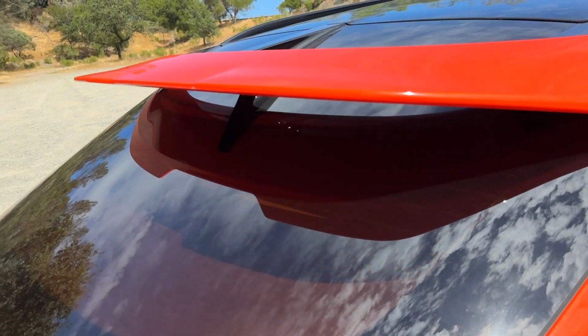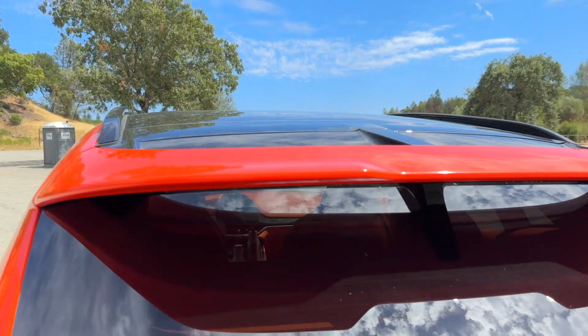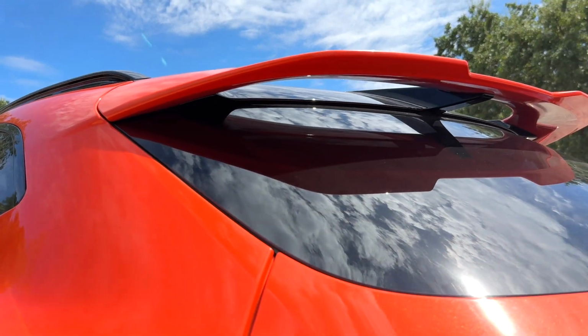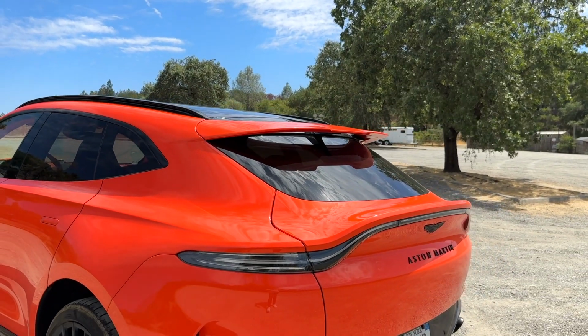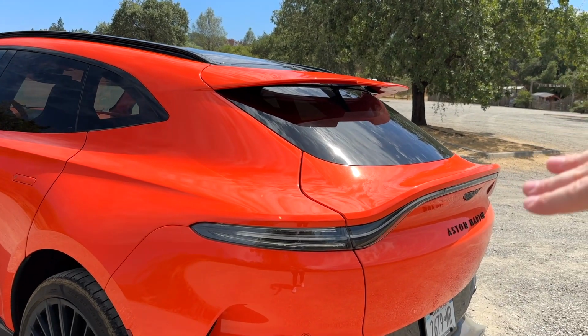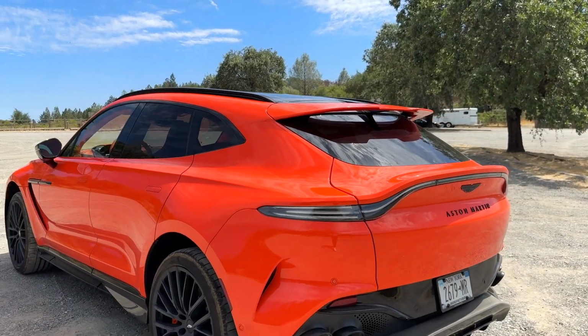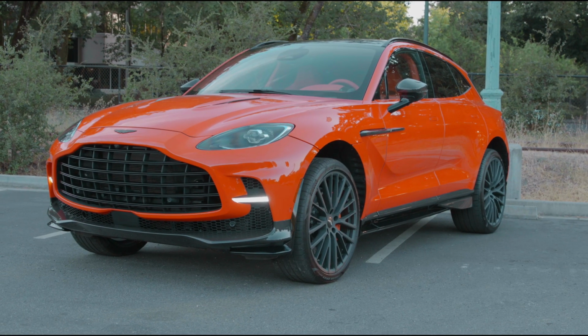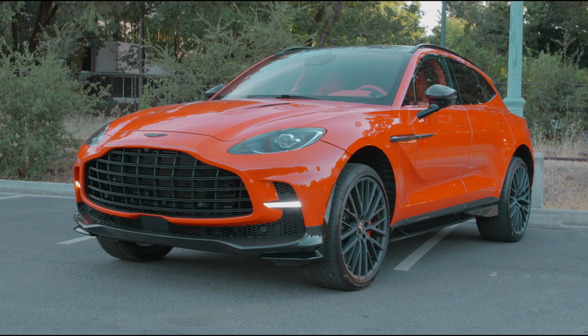And then they have made some small alterations to this really cool looking spoiler here at the back, giving the DBX 707 a really unique look, almost like a Ford Escort Cosworth with that lower spoiler down here and then the upper spoiler up there. This is a gorgeous looking SUV, one of the best looking ones on the market, and Aston Martin hasn't tampered with that too much, which is a great thing.